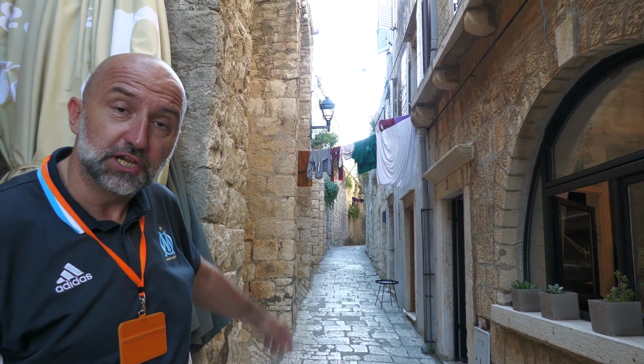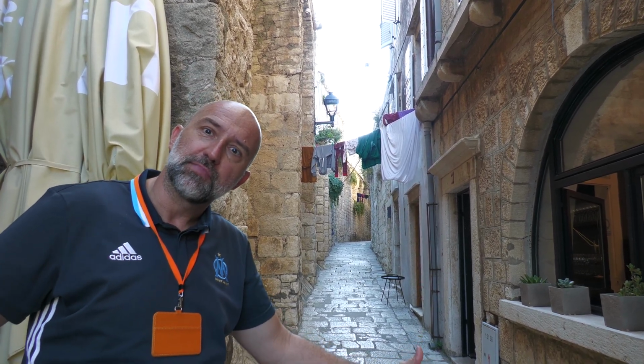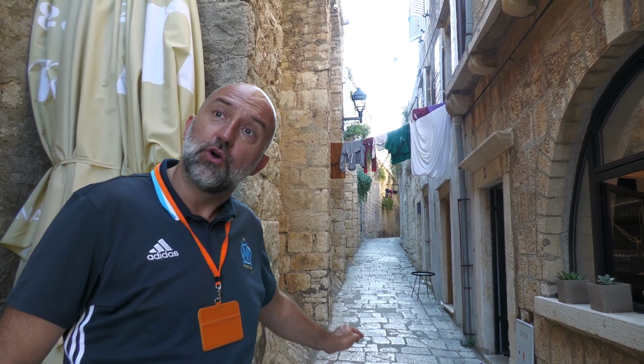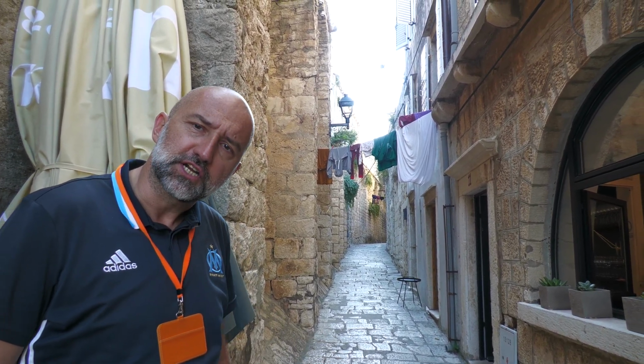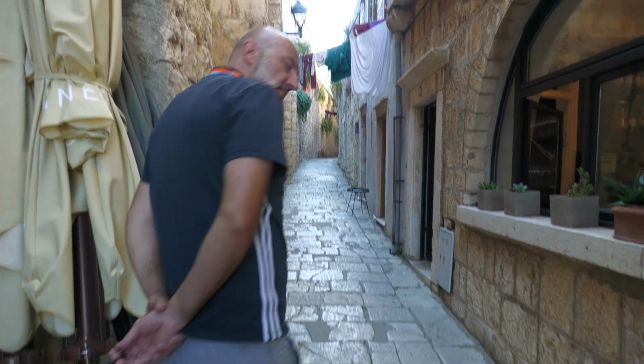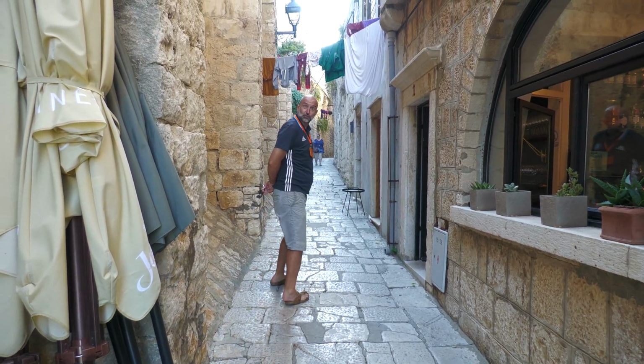You can see people are still hanging the clothes in the old style. Nobody's using the dryers here. We always depend on this nice wind that blows from the sea inside of the town. So we call this street the street of thinkers. Why is that? Because you can just put your arms behind your wrist and just walk up there without worrying about falling on the stairs.